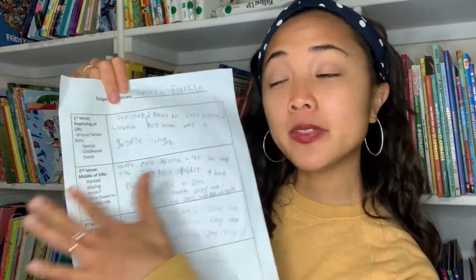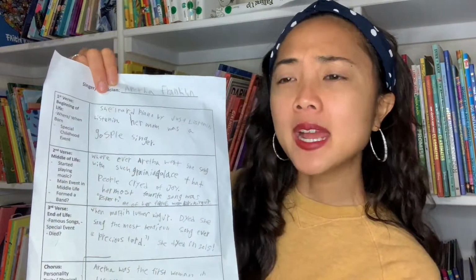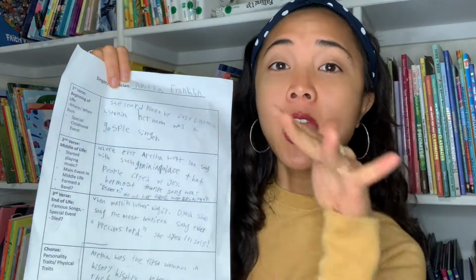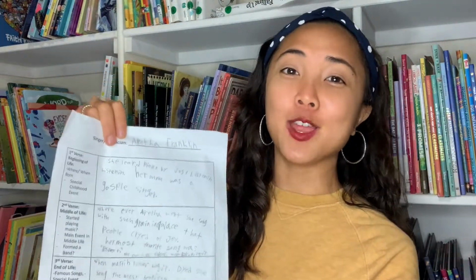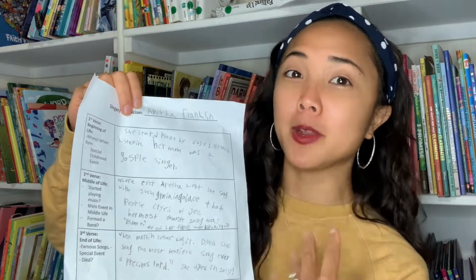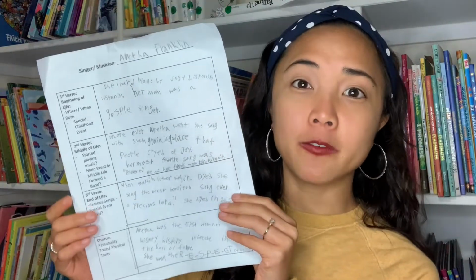Next, down here, I put the second verse to be the middle of their life, maybe when they started playing music, or a main event, maybe they formed a band. Write down your notes here. The third verse was broken down here. Read your book. What's helpful for beginning, middle, and end is that they're reading a book, so most likely the information they want for the beginning will be at the beginning of the book, the middle from the middle, and then the end of the book. They know, okay, I better write something down. This is the end: what are they famous for? A special thing that happened. What songs do we know from them?